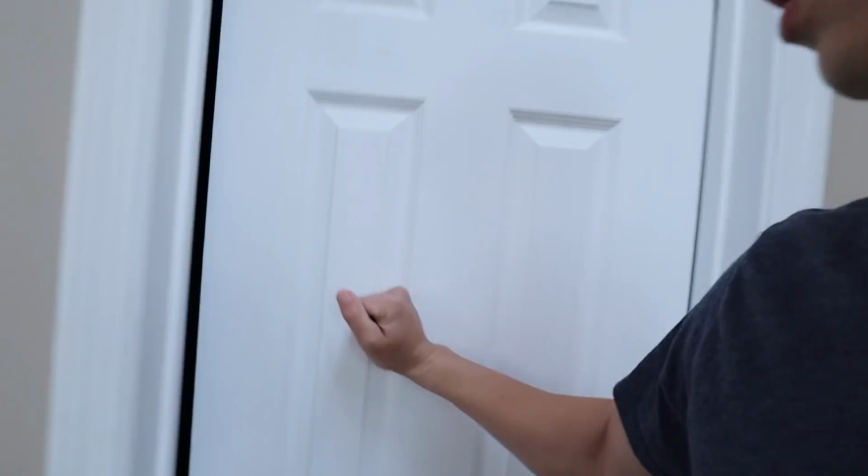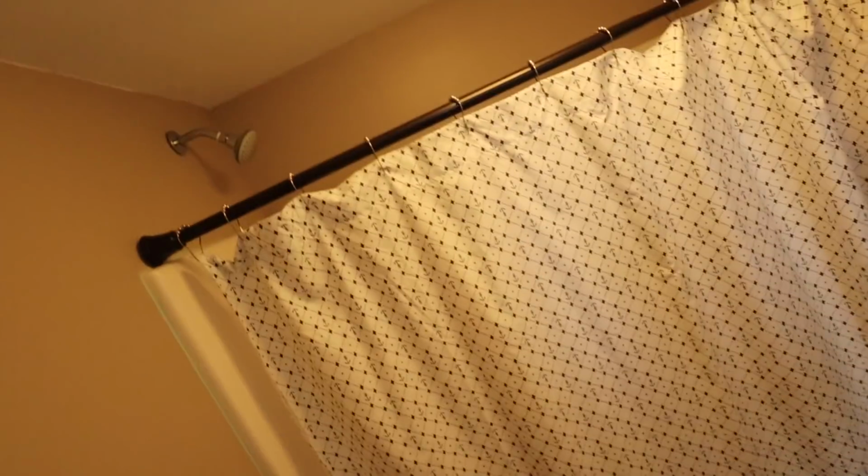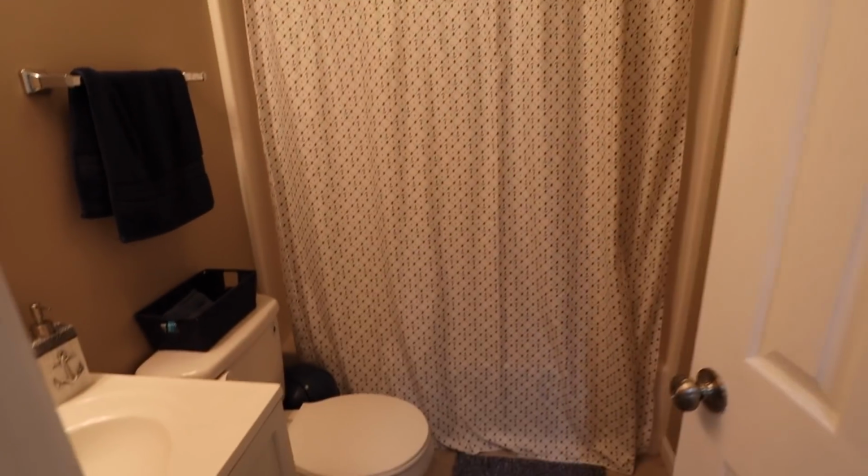But first, quickly show you, we got a bathroom in here. There is absolutely nothing special about it, just a regular old bathroom. So yeah, shower, toilet, sink, and there you go. That's only been used about 3 times ever.